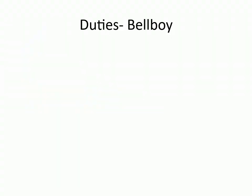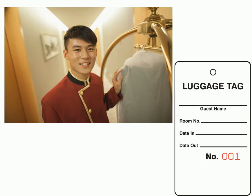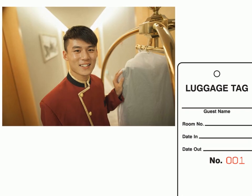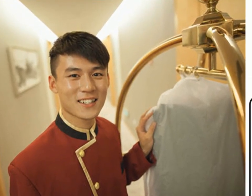Duties, bellboy. Welcome and escort guests to and from their rooms, and assist with luggage. Inform guests of safety features and promotion of hotel outlets. Store guest baggage upon request, and assist with loading and unloading of baggage into and out of automobiles. The work of a bellboy is physically tough. Smiling, even when tired, is the most desirable quality in a bellboy.